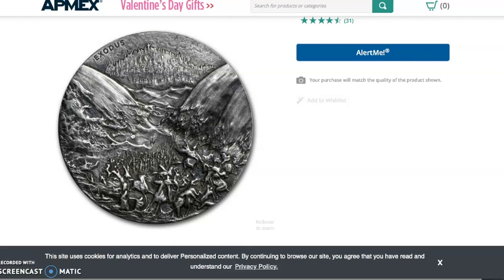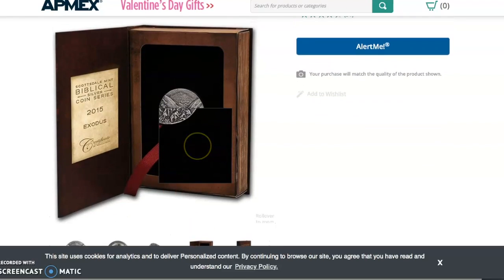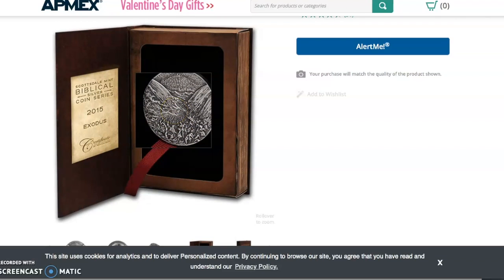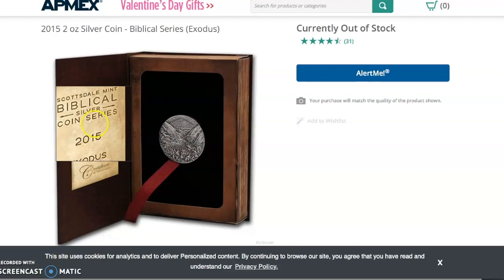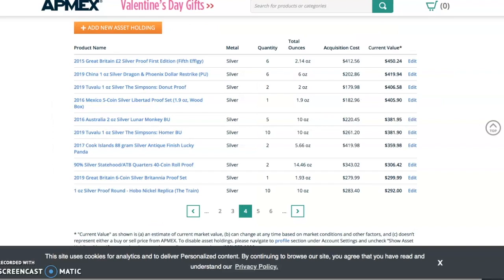So this is the long-running 2-ounce antiqued biblical series, starting in 2015. Everyone thought I was out of my mind for buying these, and for the first couple years, it kind of looked that way. But now, in retrospect, they are doing really, really well. I'm not going to go over to eBay, but I have previously checked, and these coins are selling for an amazing amount of money. The first coin in the series. So happy to have that. Okay, here we are on page 4.